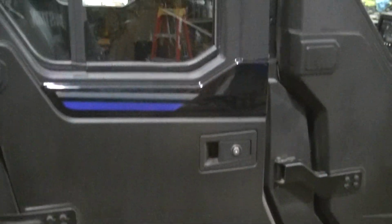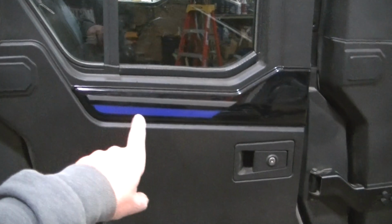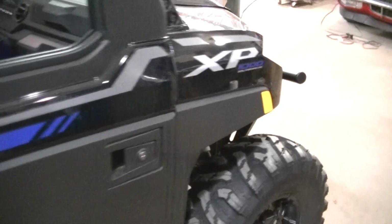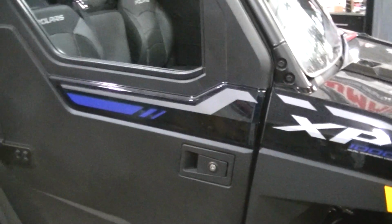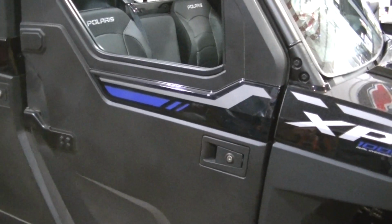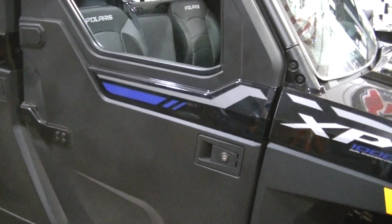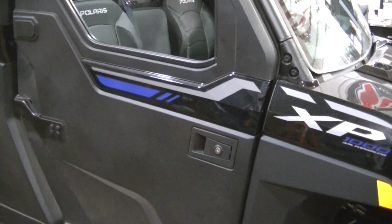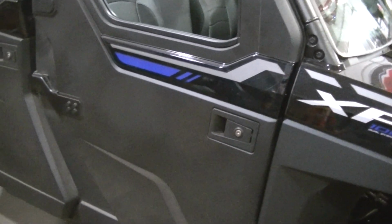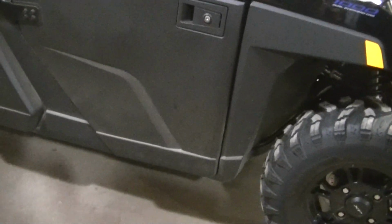Doors. I love the design of these doors. I love that kind of lighter blue. They got a little bit of gray accents. I believe I did that on a 2016 900 Ranger, and I put some stuff on the doors. It was that blue they had. I forget what they called that, but it was a really bright blue. I really love that blue.